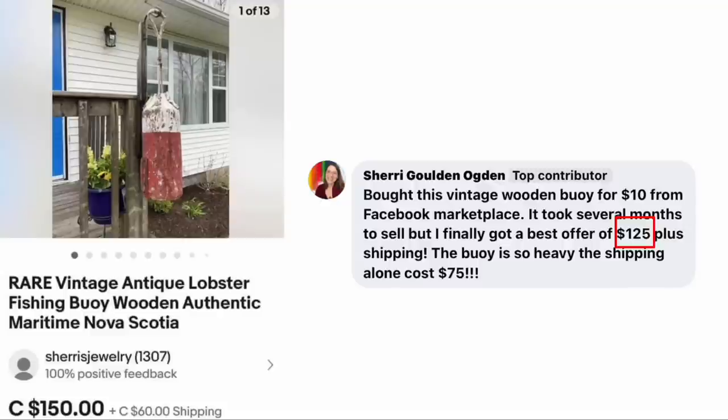Sherry Goulden Ogden bought this vintage wooden buoy for $10 from Facebook Marketplace. It took several months to sell, but finally got a best offer of $125 plus shipping. The buoy is so heavy, the shipping alone cost $75. Rare, vintage, antique lobster fishing buoy, wooden, authentic maritime Nova Scotia, because that is where Sherry lives. Sold for $125, cost her $10.